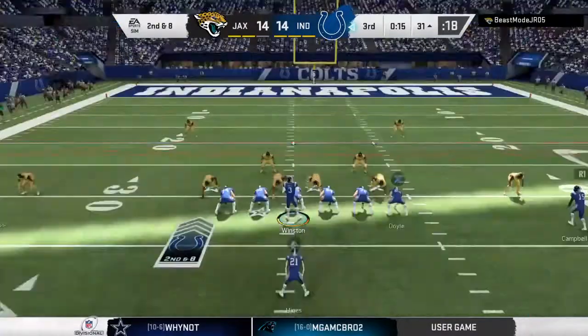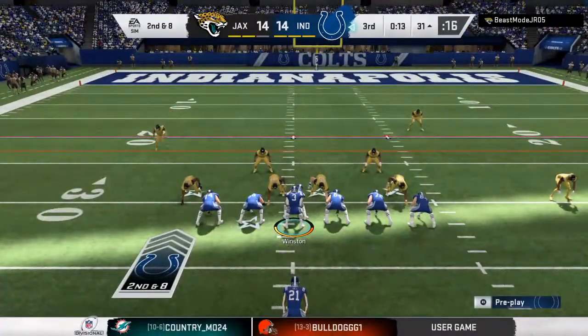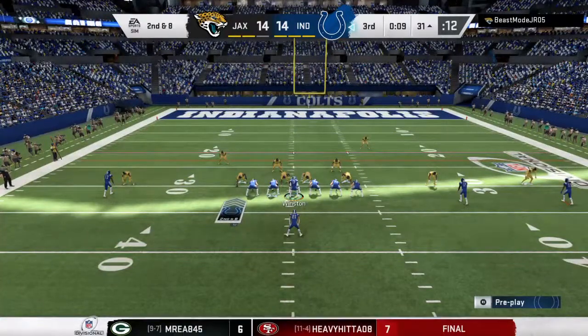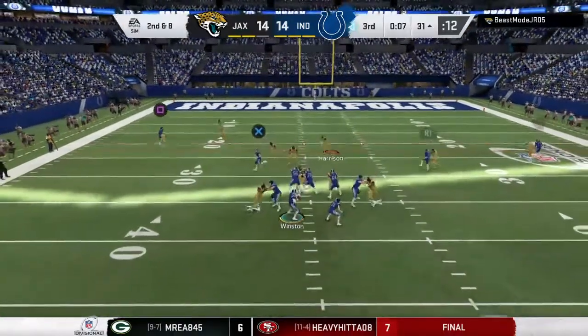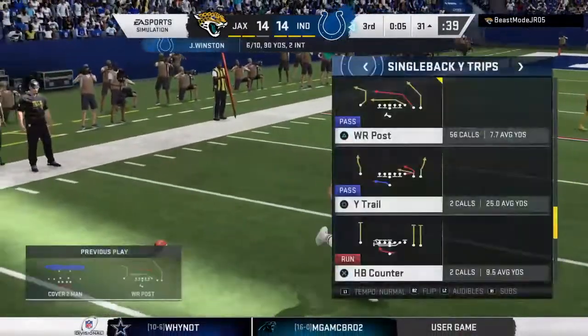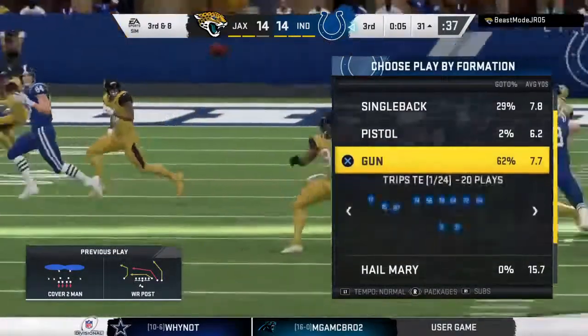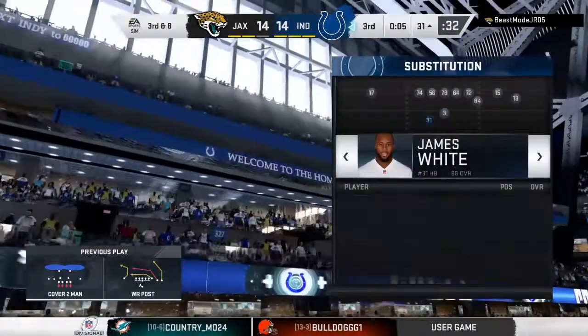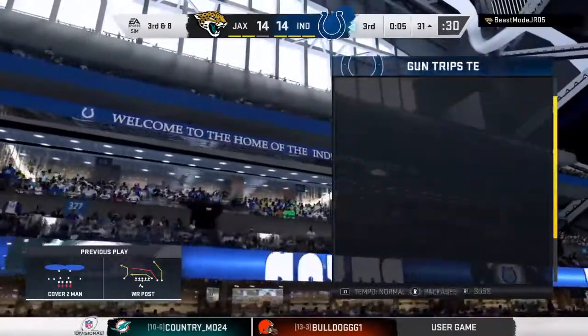Here's 2nd and 8. They'll try to throw now. Winston. And that'll be incomplete. Took a pretty good shot as he tried to pull that one in. Couldn't hang on. 3rd down. Brings up 3rd down and 8 yards to go.